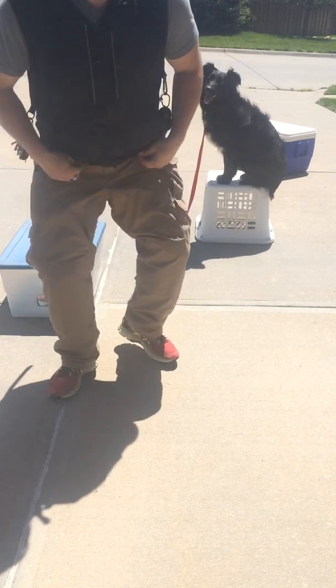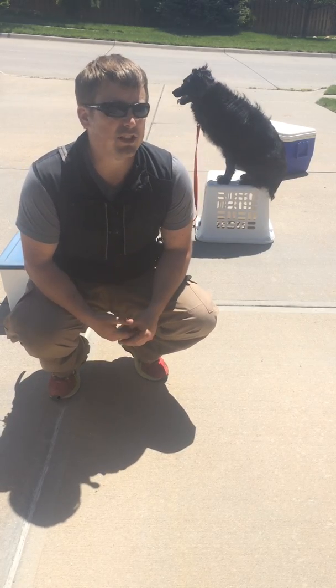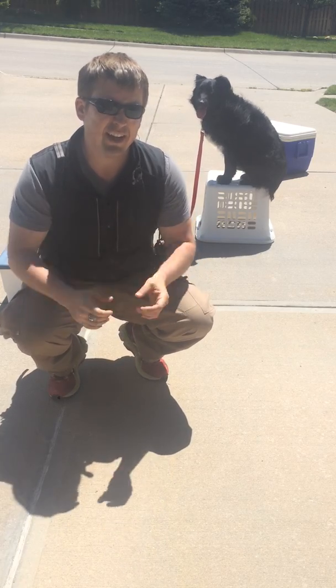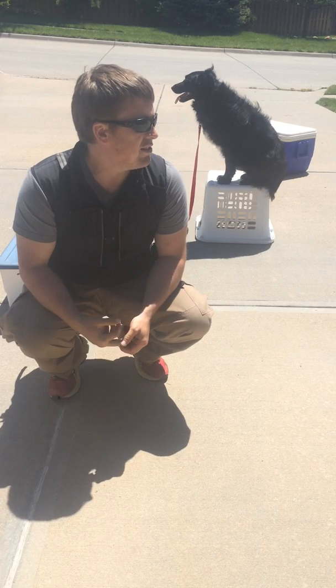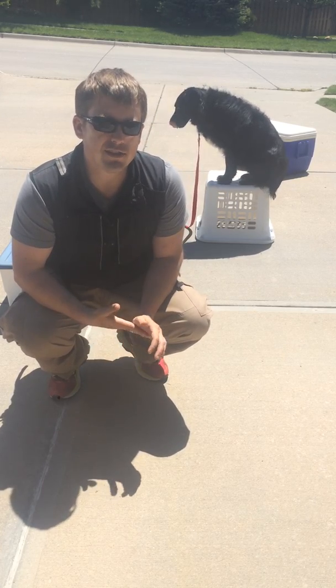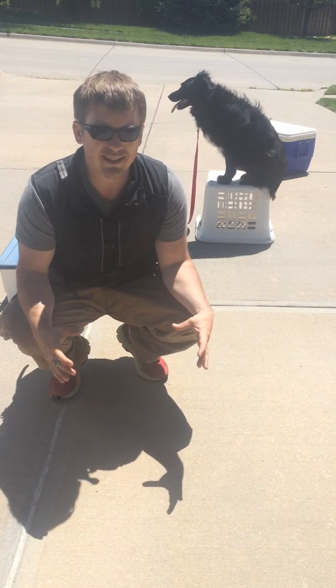Put up Dakota on fire hydrants, that's a tough object. That's a really tough object. You've got this dome, you've got a tight little surrounding, and it's a really tough object to balance on. But how I start to train that, if you want to train your dog to jump up on fire hydrants, the way that you do that is you start with a bucket.